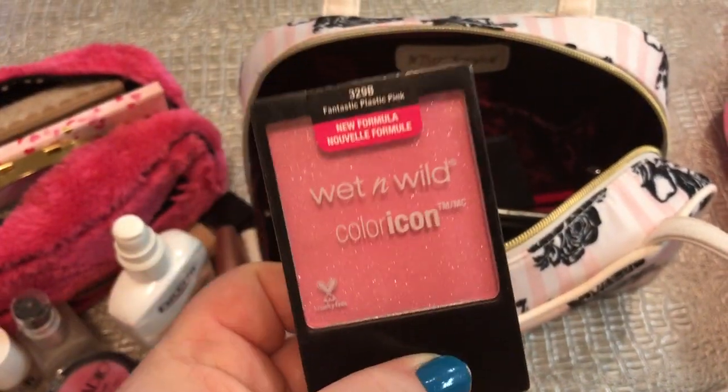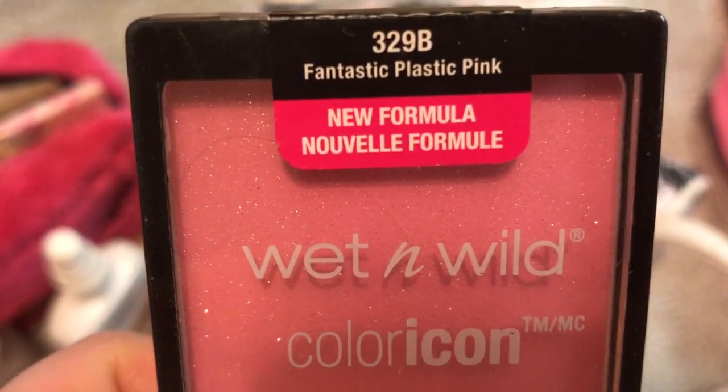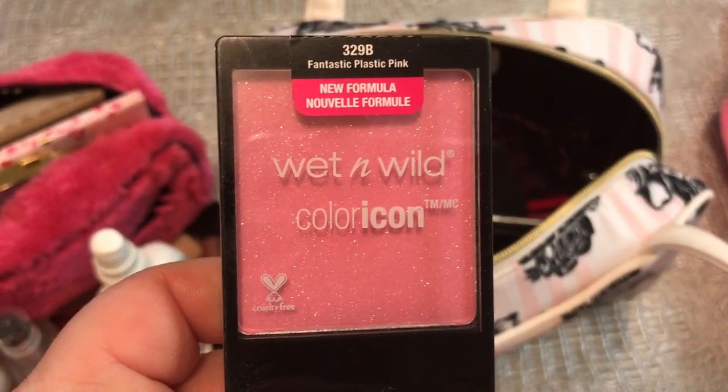This is another blush by Wet n Wild. Fantastic Plastic Pink. Very pretty color. I love this one.